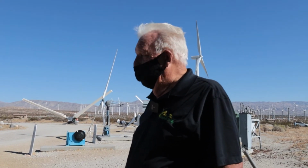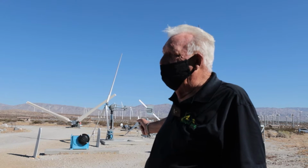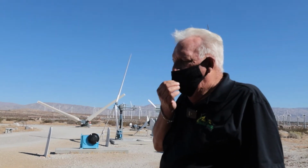Okay. Such as here in the San Gorgonio Pass area where we stand. In this wind park, we've never had any large predator birds hurt. None. Zero. I've never seen a dead bird out here, and I've been out here 6 years, and I've been here in all kinds of weather.